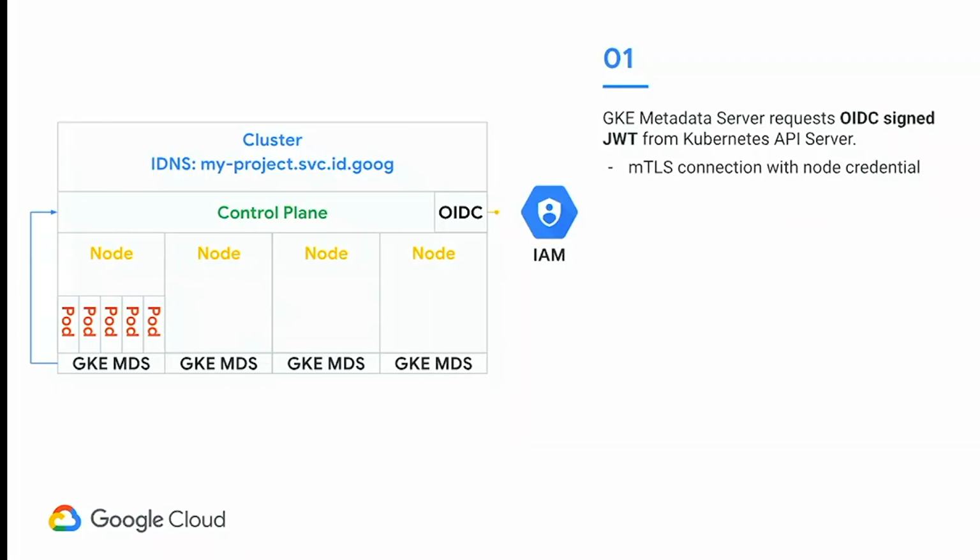We're going to walk through the flow now. There are 2 steps that are left out, and that's an authorized user binding the cluster to the namespace. You saw Mike do that earlier. And the second is the workload needs to try and do something, to try and access a Google Cloud service using a client library. Once that happens, the GKE metadata server is going to request an OIDC signed JWT from the control plane. I should note that connection is authenticated using mutual TLS, and it uses the node's identity as the client cert.